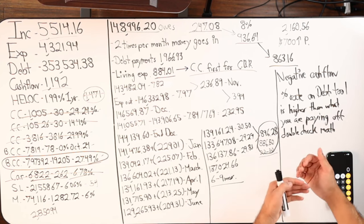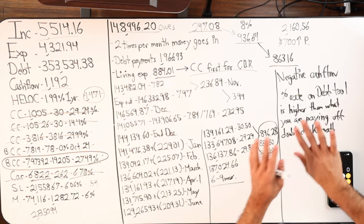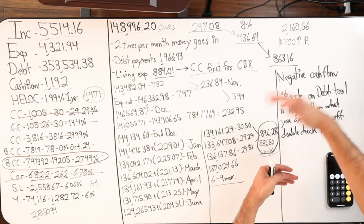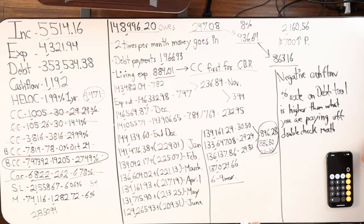And then also the client's goals. Like, does the client actually want to pay off their mortgage? If not, then we could stop velocity banking to pay off debt and do velocity banking to leverage to acquire another property to create more cash flow, more income. Say again?